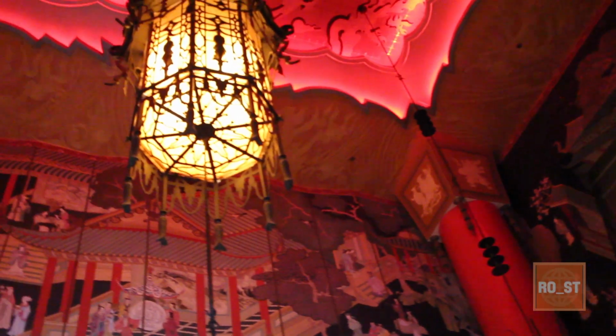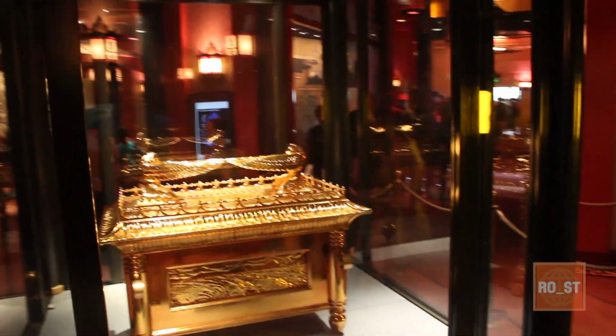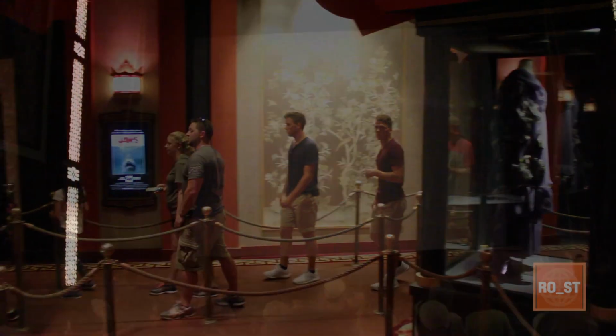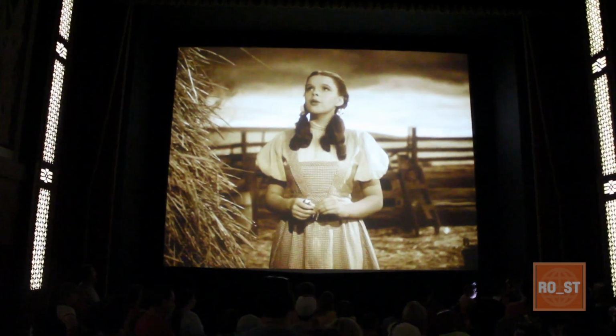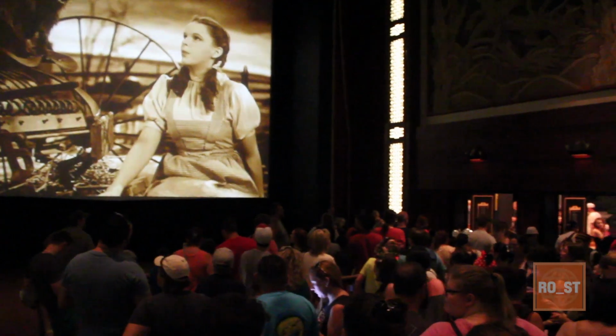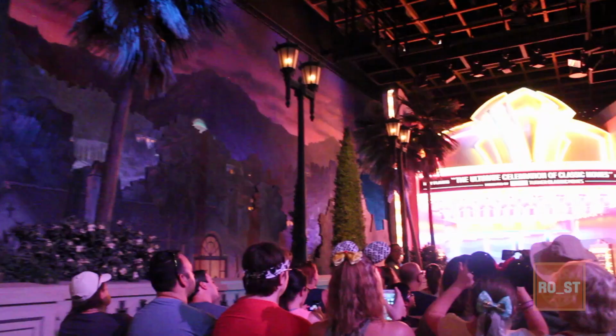Once you entered the attraction building, you'd likely notice a number of actual film props. As you progressed through the queue, you'd eventually enter a room that looks like a movie theater, showcasing trailers from some of Hollywood's greatest films. It really was a great way to get guests excited for the attraction.